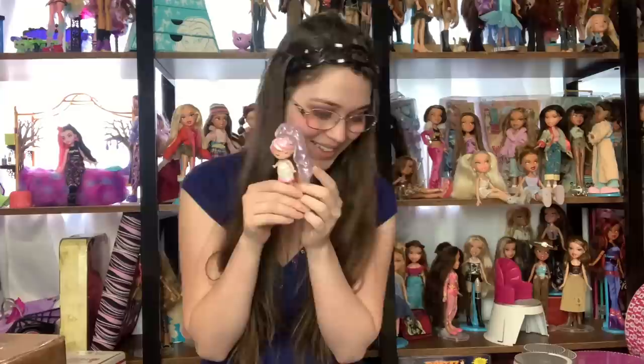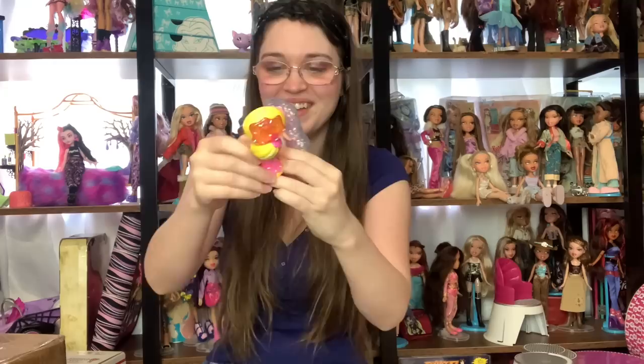I'm so excited. I mean, I think this is my favorite little guy. Like, look how cute! Wait, which one's cuter? Which one's cuter? You don't know? Okay. These are really, really cute.